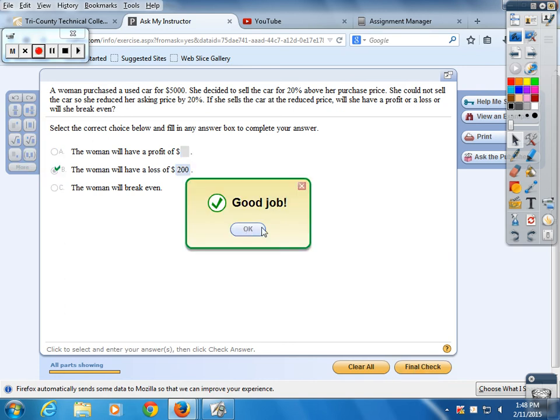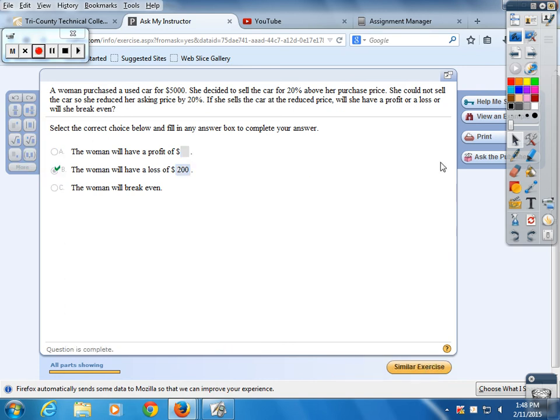And we feel good about ourselves. You can't take 20% of one number and then just take it off the other number and say, okay, that's equal. Can't do that. Nothing's that easy. And that is a test question.